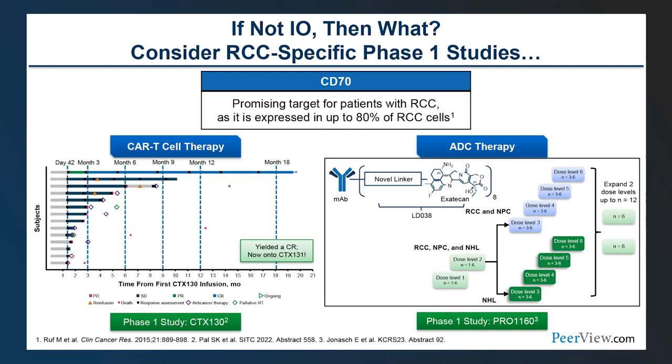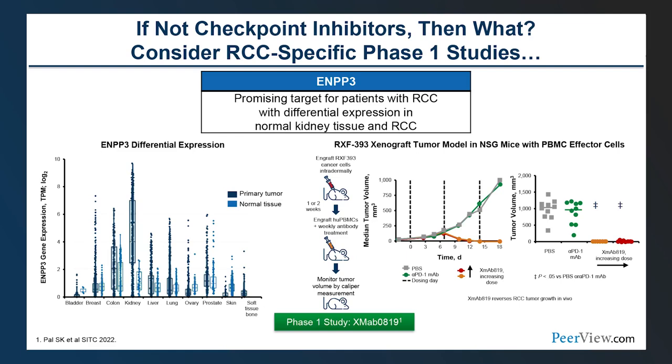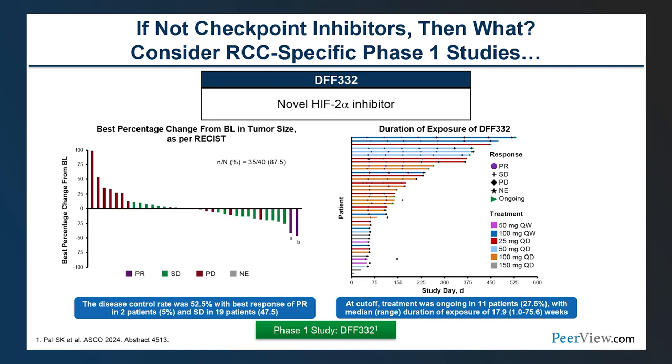ADC therapy is also something that's coming to renal cell that I'm excited about. ENPP3, a target I had never heard of prior to hearing about this particular study, is a pervasive antigen in renal cell. And we have a bispecific therapy. Again, this is a study Nizar and I and others at MD Anderson and City of Hope are working on. So bispecifics may be coming to the disease.